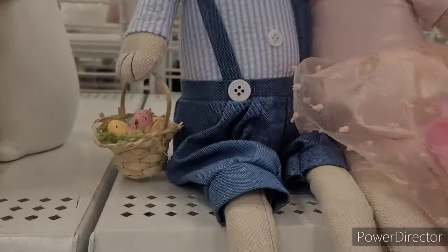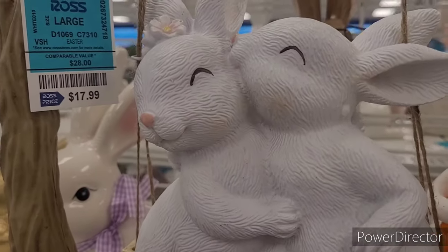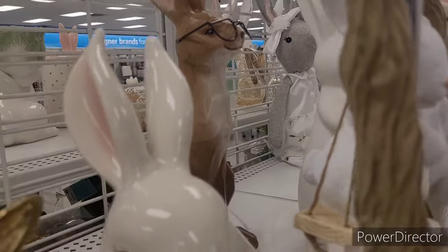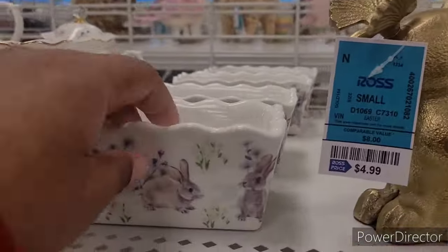Look, there is Alice and Edgar right there. He got his little basket. And then this is Sweet. Look. They are absolutely beautiful. There's another little Mr. Peabody back there. Them little glasses on. He's in brown.